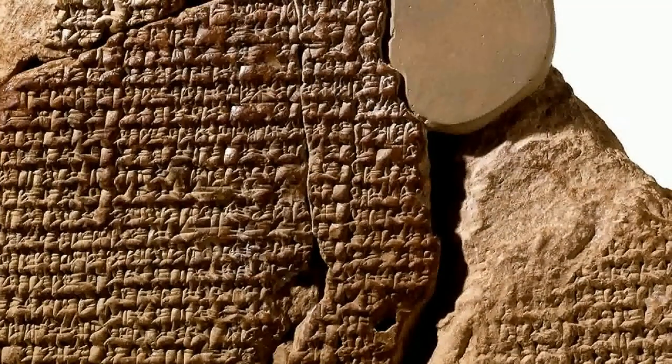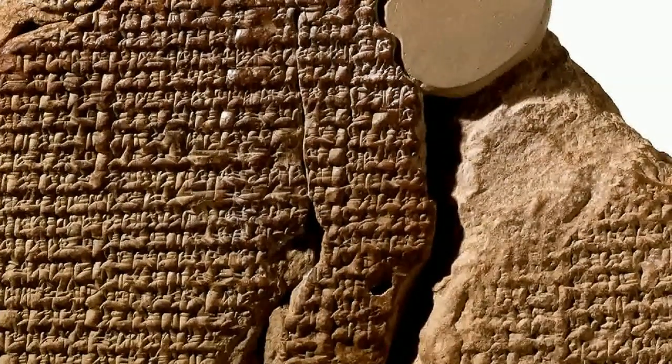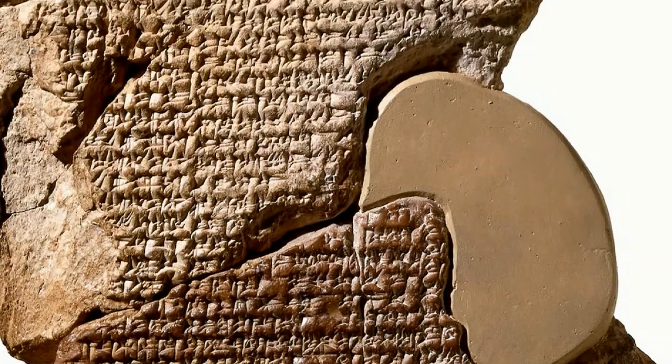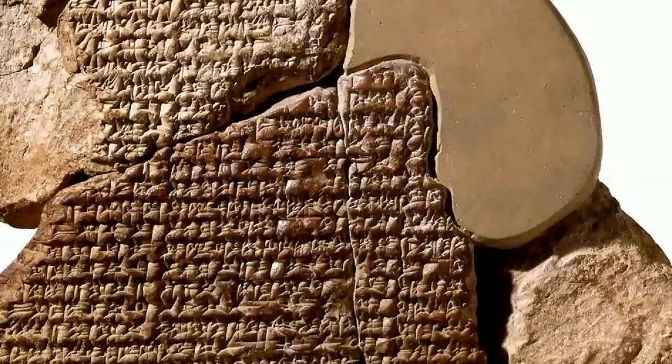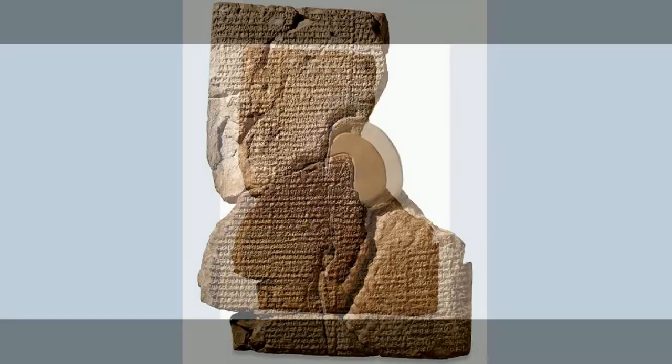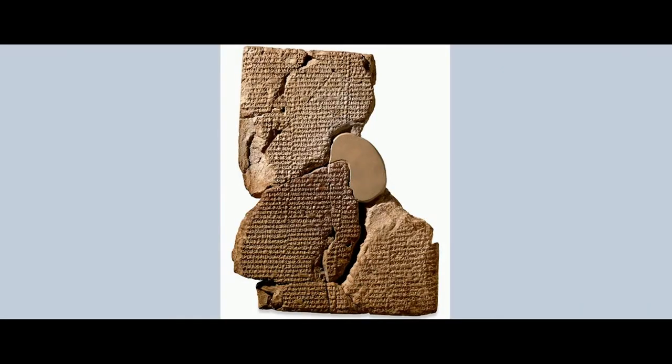This copy of the story was written by the learner scribe Ipiqaya as part of his training. The three chapters of the Atrahasis epic were each written on their own tablet. A full set by him survives. Curiously, the dates written on the tablets show that they were not written in order.